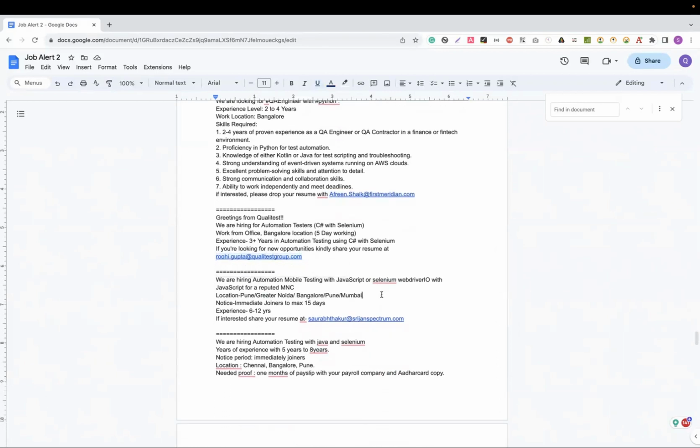Next opening is for 6 to 12 years of experience. It is again immediate joiner, maximum 15 days, and it is for Pune, Noida, Bangalore, and Mumbai location. So if you are interested, you can share your updated resume on the mentioned email ID.